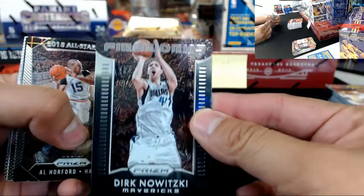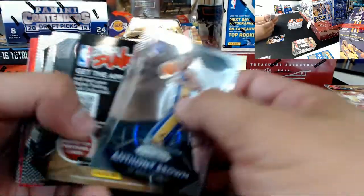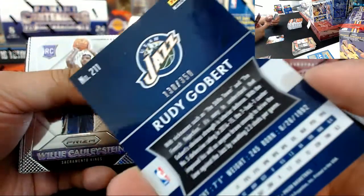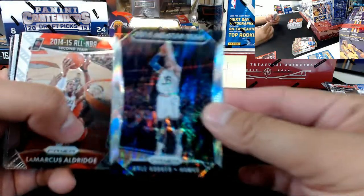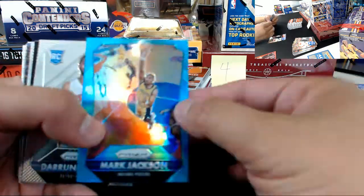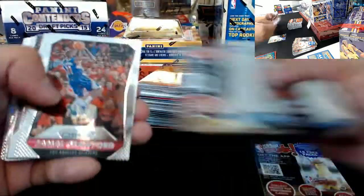Fireworks. Dirk Nowitzki for the Mavericks. Silver Prism. Jason Terry for the Houston Rockets. Red Wave Prism. Rudy Gobert for the Utah Jazz. 138 of 350. Flash Prism. Kyle Korver for the Atlanta Hawks. Light Blue Prism, Mark Jackson for the Pacers out of 199. And that is the first one of all time, one of 199, Mark Jackson.